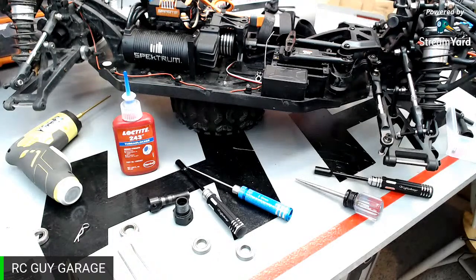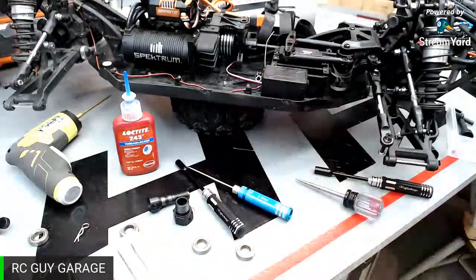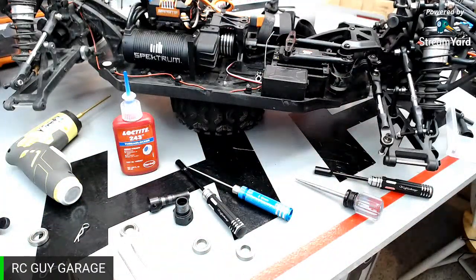Yeah, so you need rubber shielded bearings. Well, you either need that or every time you go out, you need a bottle of oil. And don't use WD-40. A lot of people use WD-40 on their bearings. It is not a good idea. WD-40 washes grease away. So don't use WD-40. I mean, you want to use it? Go ahead. I don't recommend it myself.